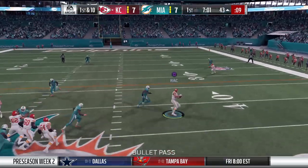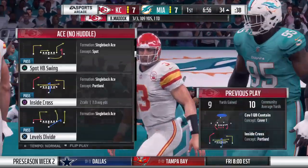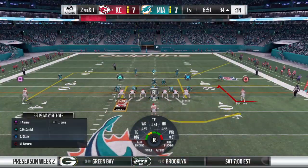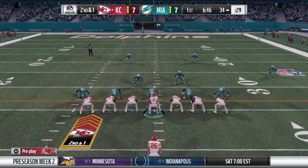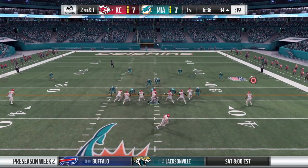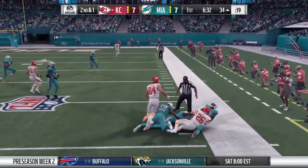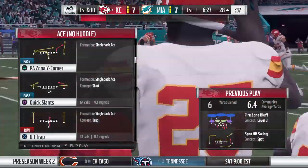On 1st and 10, Maddox. It's a short one here, complete to the tight end. And they'll be inside the 35 now at the 34-yard line. Give him 9 there on the 1st down completion. Looking to throw on 2nd down. Maddox, he's going to leave this for his running back. It's complete. It's a pickup of 6 and good enough to move the chains.